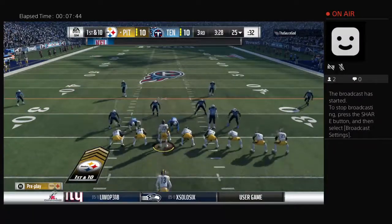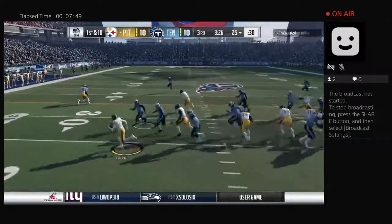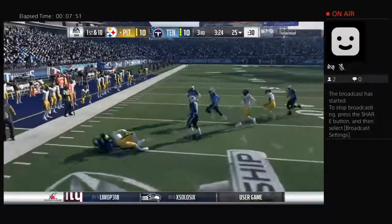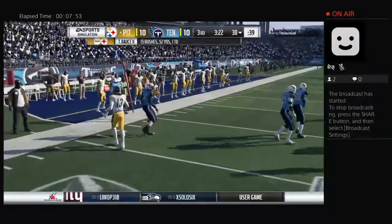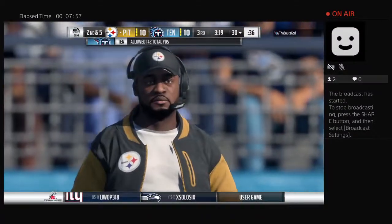Double tight, guys. Double tight. Now a handoff here to his running back, and he'll go down right at the 30-yard line. Give him 5 on the carry there, and it'll be second down.